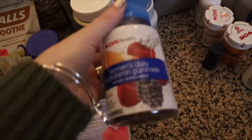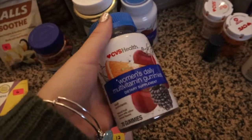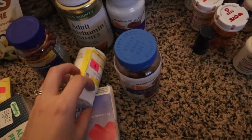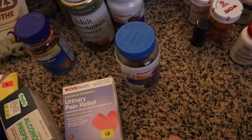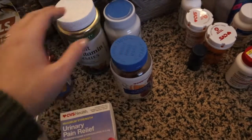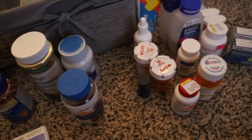And then we have vitamins. So these are the vitamin gummies I'm using right now. I love CVS's deals for the buy one, get one free, so I always get my vitamins there. And this has my private information on there as well, so I'm going to move that. But yeah, I get my vitamins for me and my husband at CVS, so that's that.